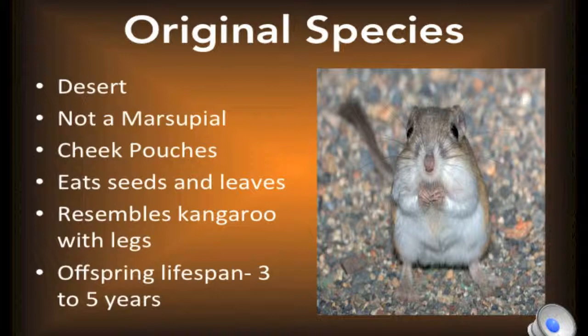Unfortunately, the average kangaroo rat has a rather short lifespan of only 3 to 5 years. But we have the ability to change that.